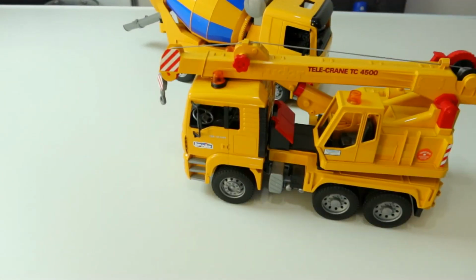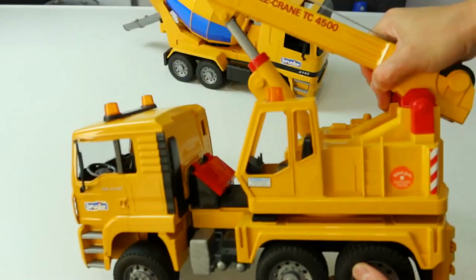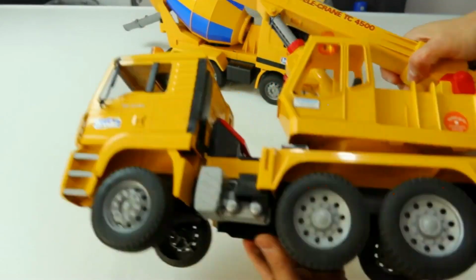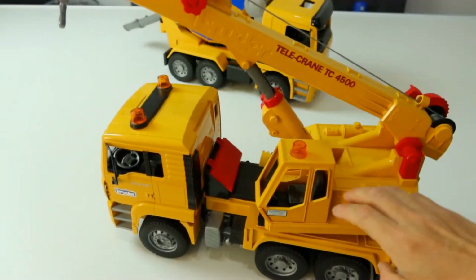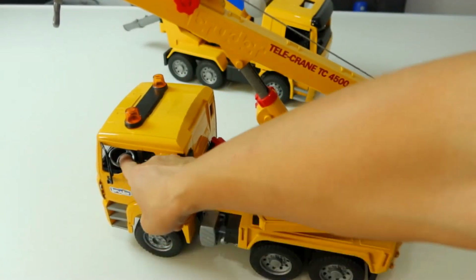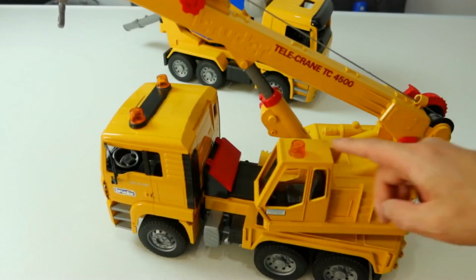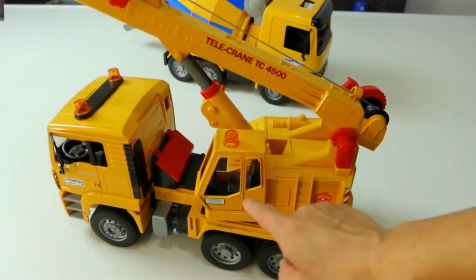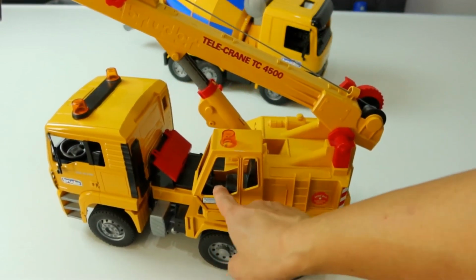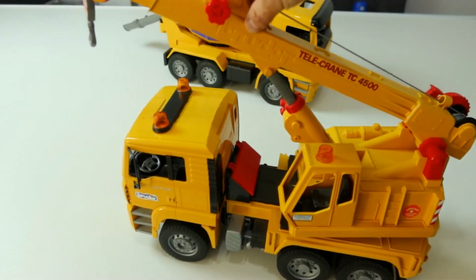Now let's look at the details of this truck. It's a tele crane. Whoa, it's so big. It's got six huge tires. And then it has two driver cabins. This one, the driver brings the tele crane to wherever they need it. And they have a second driver's cabin over here. This driver is gonna control the crane.